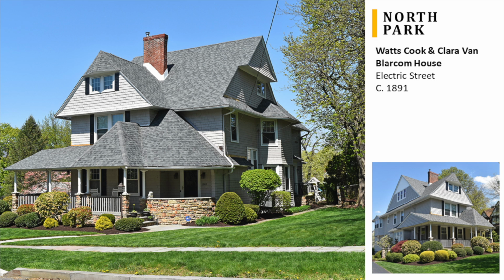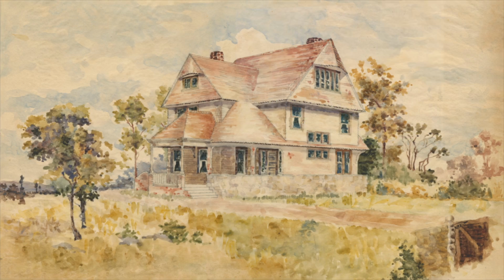And directly across the street, we have the home for Watts Cook and Clara von Blaircombe. This was built in 1891, so a little bit after the first one. But you can see again Dietrich's signature prow window on the third floor, and again the interesting roof massing. It's also worth taking note of this beautiful curve that we see in the roof line and the porch that engages you to come in and marks where the entry to the house and the porch are.